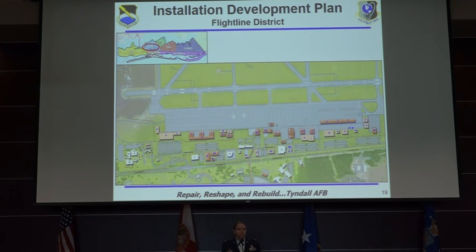Two organizations that we moved from the flight line side to the support center were the civil engineer squadron and the logistics functions. Most of the facilities for those two organizations were damaged or destroyed. We were able to save a couple of those facilities from the logistics to repurpose those. So starting on the left and moving to the right, I'll just highlight some of the mission sets. You'll notice the white facilities, those are existing buildings that sustained lesser damage, and we'll be able to reuse those in the master plan moving forward.